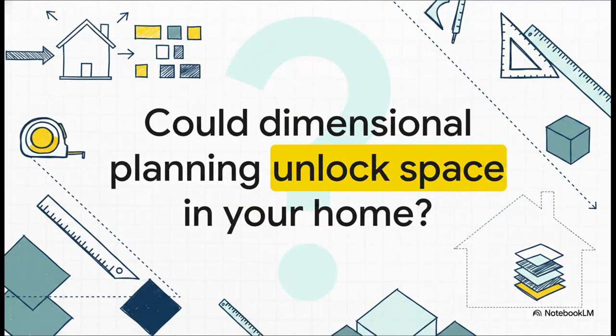So that leaves us with a pretty fascinating thought to close on today. We've seen how Tweeness on Cherry Tree Lane was completely transformed by understanding and applying some exact dimensional strategies. So I'll leave you with this question. Could strict dimensional planning unlock hidden space within your own home's footprint? It just goes to show that if you start looking at your property boundaries not as annoying limits, but as a puzzle of rules waiting to be solved, the rewards can be absolutely life-changing.